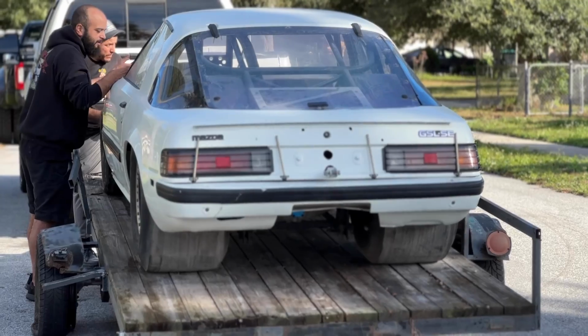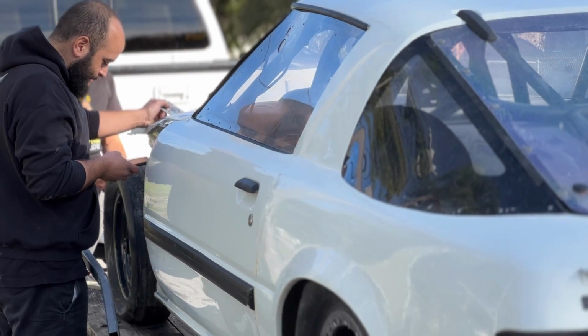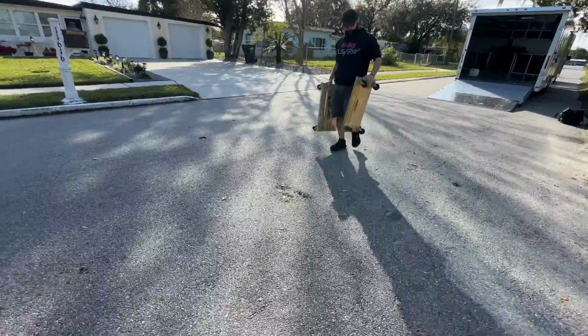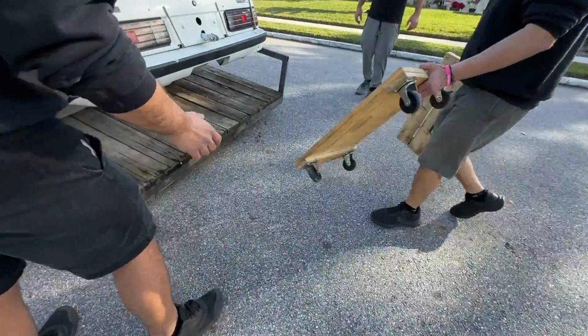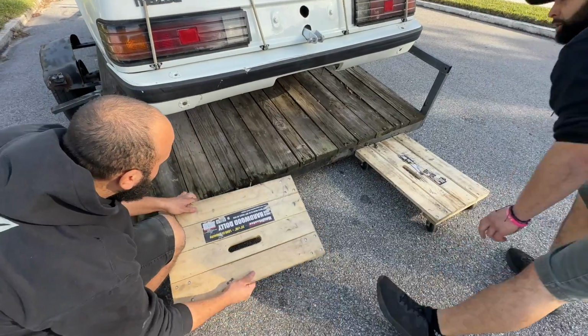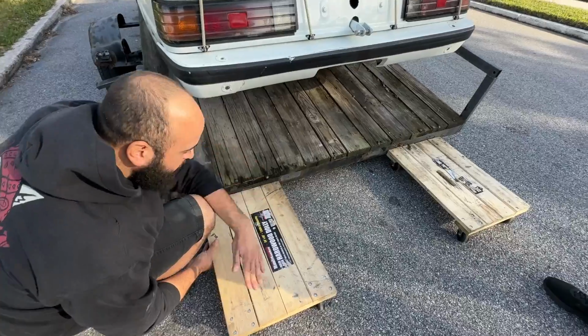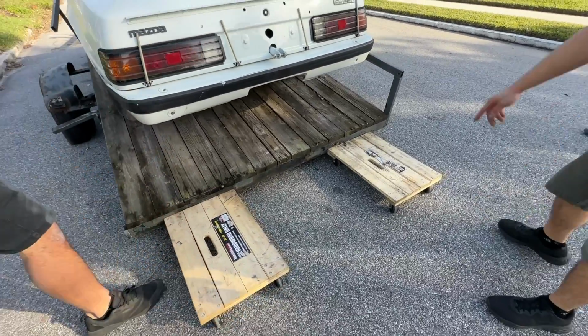But we went ahead and pulled the front clip off and started devising a plan on how we were going to do this. After everything checked out with the car, we made the deal, gave the guy the money, and now it's our car. So if we mess it up getting it off the trailer, that's on us. So we decided to put some dollies at the back to try to lessen the step down onto the pavement. But fortunately, this thing does have some pretty big tires, so it wasn't terrible.